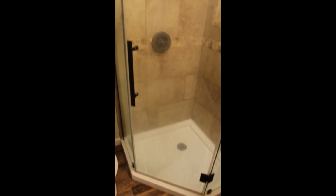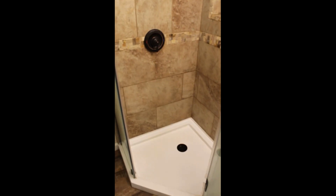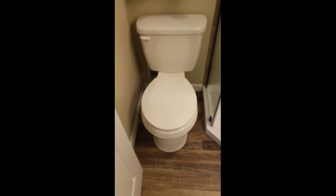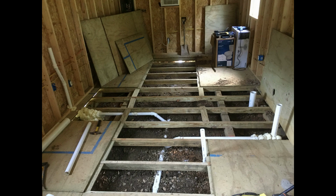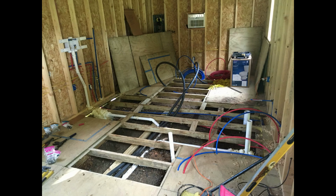These glass doors and the pan I had ordered from Home Depot as well. I installed the shower head a little bit higher than normal because a lot of conventional homes have the shower so dang low that the water hits you right in the middle of the neck. I also made a tile inset for soaps and shampoos and all that fun stuff. You can see the toilet is a normal size. It's just a regular round toilet, and that fits perfectly in that corner as well. I had to tear up all the flooring and install drain lines and a supply line for the water.